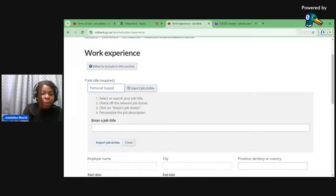Because that is the job we are looking for. You can add nursing aid order. You can just keep adding and adding, because the more you add your work experiences, the greater chances of a recruiter or a company getting to you. You understand? So personal support worker.